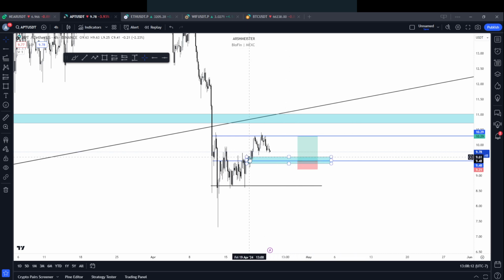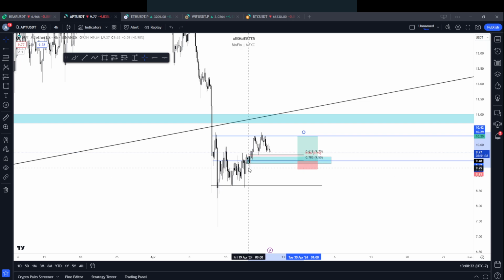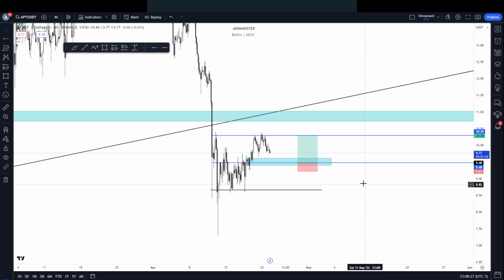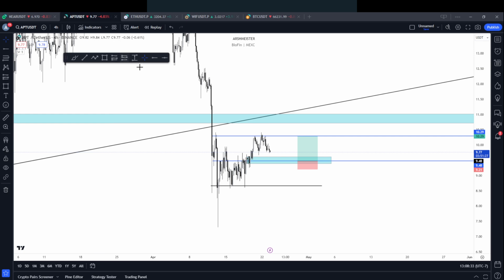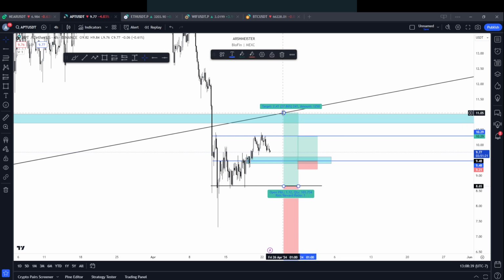But order block starts up here. We drew it from there. Let's drop from this low. Yeah, I would go with 9.48, stop loss below the wicks. Very, very tight stop. Otherwise, you long range low, back to range highs.